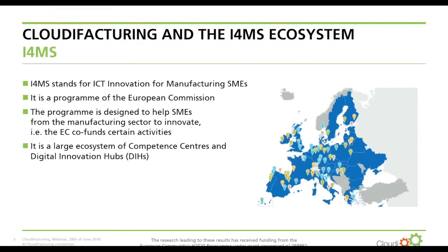So let me start with I4MS. I4MS stands for ICT innovation in the manufacturing industry, especially for small and medium-sized enterprises. It is a program of the European Commission. It's now in its 3rd phase. And the program is designed to help SMEs from the manufacturing sector to innovate. The European Commission has set up this program in a way so that these innovation actions for the SMEs get co-funds from European money.